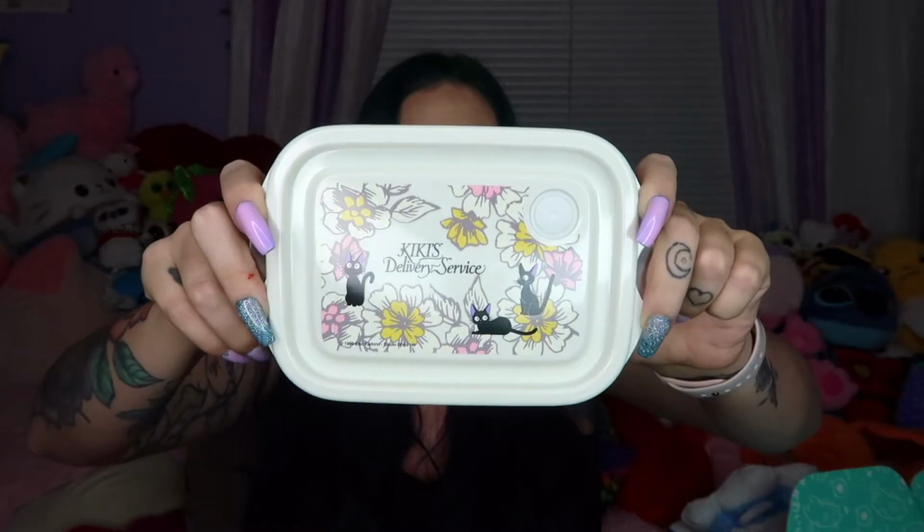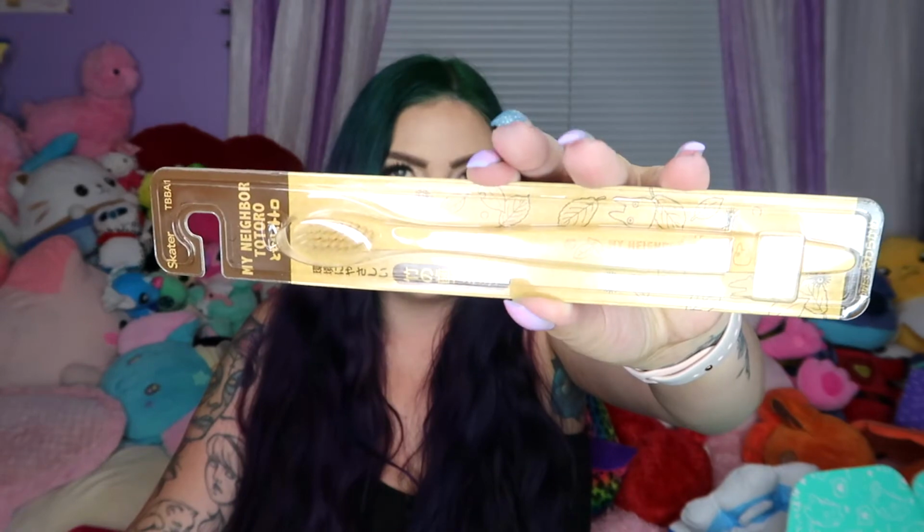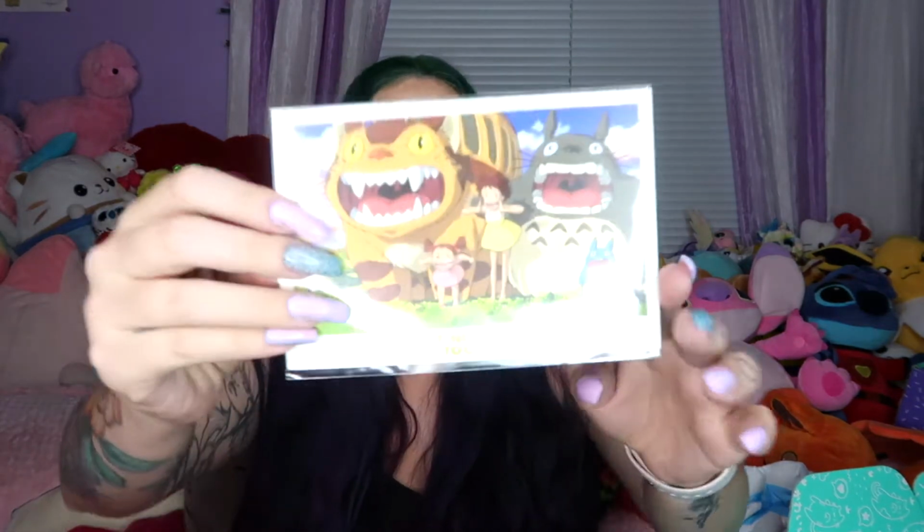Oh, look at this food container. That is so cool. There's a little steam thing to let out the steam. Oh my goodness, I love this. Love it. So far, everything is so cute in this. Oh, My Neighbor Totoro toothbrush. That is really cute. I actually need to watch this, so you know, should probably get on that now. This is really cute though. I will definitely use this toothbrush. It's up with these postcards. There's a postcard in this one too.